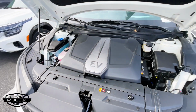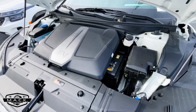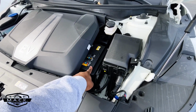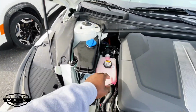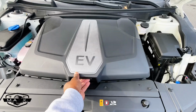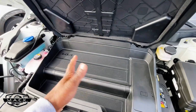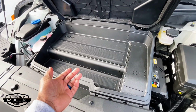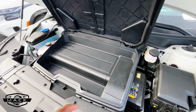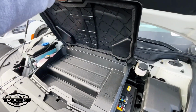Now, this is what is under the hood of your Kia EV6. It's interesting because there's no actual engine here, but it has an engine cover. You have your battery here, you have your coolant, you have your washer fluid. There's a latch here that opens, so if you open this up, this is what's under the engine cover of your Kia EV6. There's nothing here. I mean, there's room to put a couple things here, but not enough room for storage or a bag. You could probably put your charging stuff up here, but that's pretty much it.